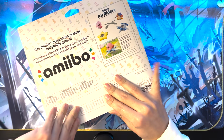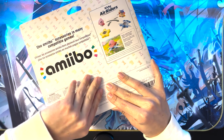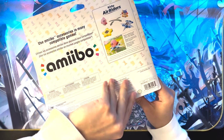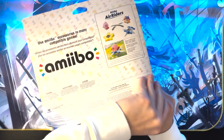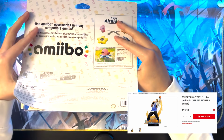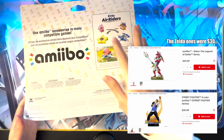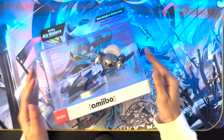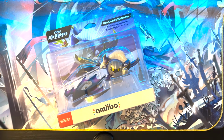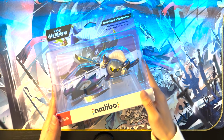Now, if you don't know, pretty much all Switch 2 era Amiibo announcements are met with controversy. And a large part of it is due to the pricing. When the Switch 2 first came out, it came out with Street Fighter 6 Amiibo and some more Zelda Amiibo, and all those were priced at 40 USD. For reference, a AAA game is like 60 to 70 USD, so you're paying over half the price of a AAA game for a figure that doesn't really do much.